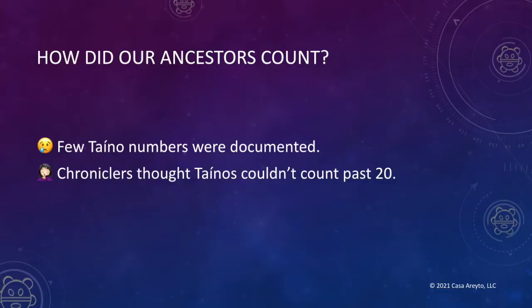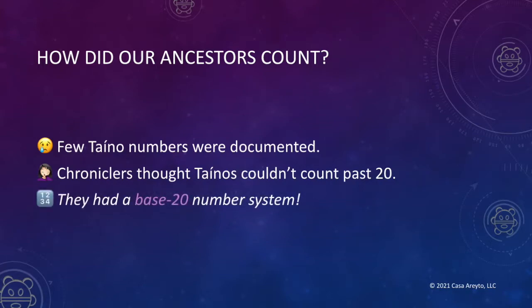If you look at the linguistics comparison between our Taíno ancestors and other South American, Central American, North American tribes, you'll notice that the Taínos had a base 20 number system. What that means is that they could easily count by 20. Compared to us, we have a base 10 number system.